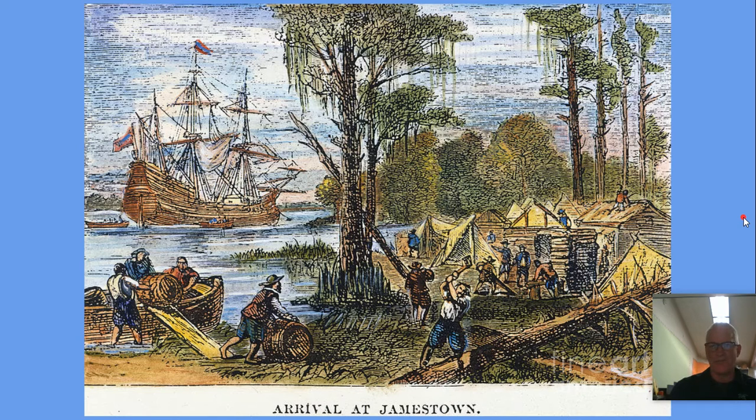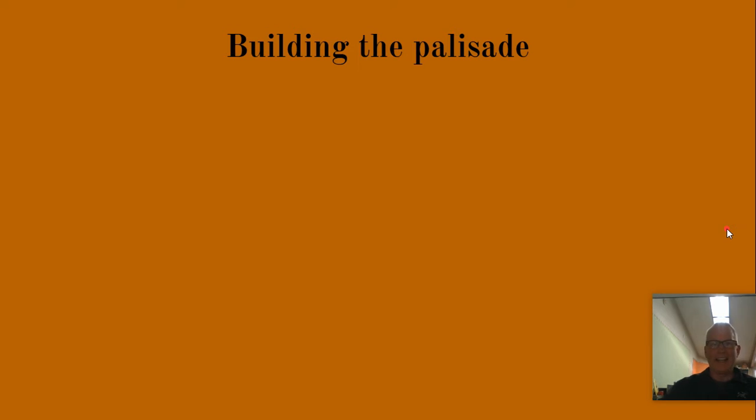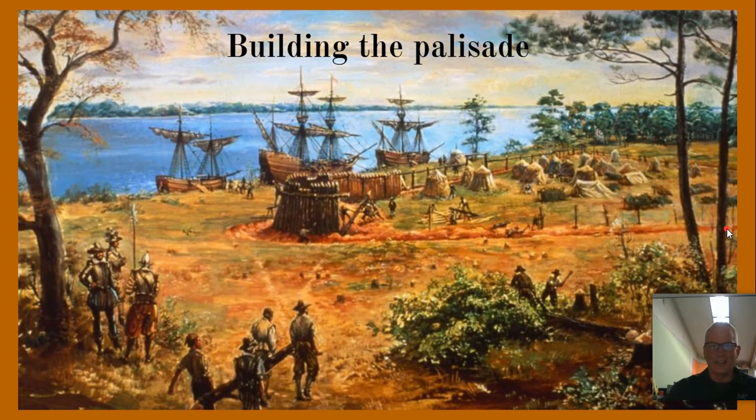So here's a neat illustration of the arrival of the Englishmen to Jamestown. Remember, originally there were no women, no dogs, no kids, not even kitty cats. And I thought I'd throw this in because I thought this was kind of a neat illustration, a painting of them starting the building of the palisade. You see it right here in the corner there. These logs that are sharpened to a razor point at the top, which makes it really difficult for invaders to make it over, right? Pretty smart.